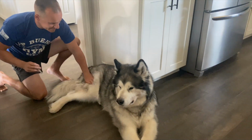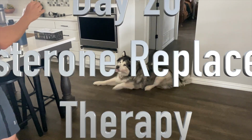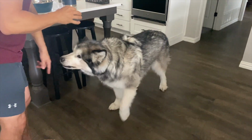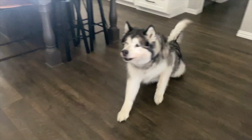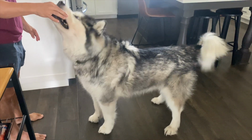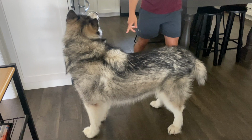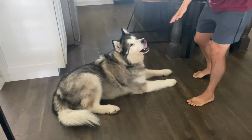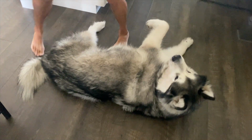Malamutes. Good boy. Okay. You want a treat? Come on, come on. Good boy. Okay, down, down, down. Stay, stay. Come. Good boy. Soft, soft. Good boy. Okay. So left leg. Okay, down. Lay down. Come. Down. Good boy. Okay, I need you to go this way, buddy. This way. Good boy. That's a good boy. Okay, so left leg.